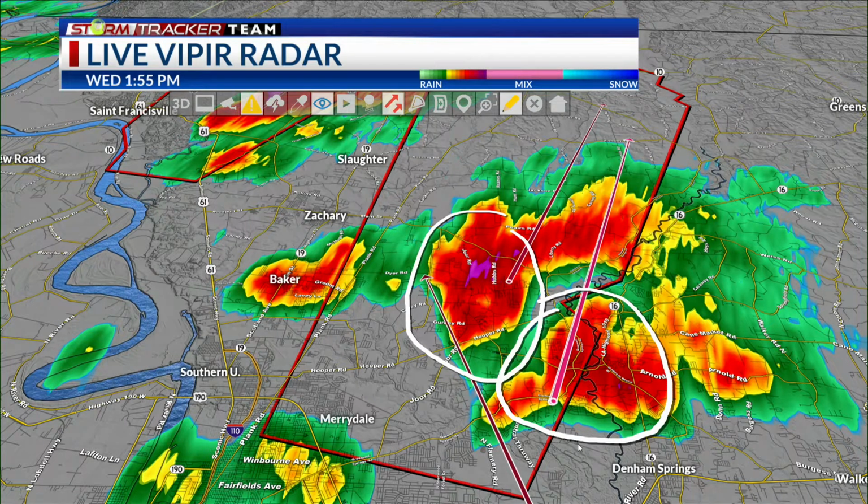Now, the National Weather Service did go ahead and issue the tornado watch. That is until 10 o'clock. However, for the Baton Rouge Metro, I do not see it lasting until 10 o'clock. Most likely about 7 o'clock or so, but until we give you guys the all clear, I want you guys to take this seriously. We've already had confirmed tornadoes.